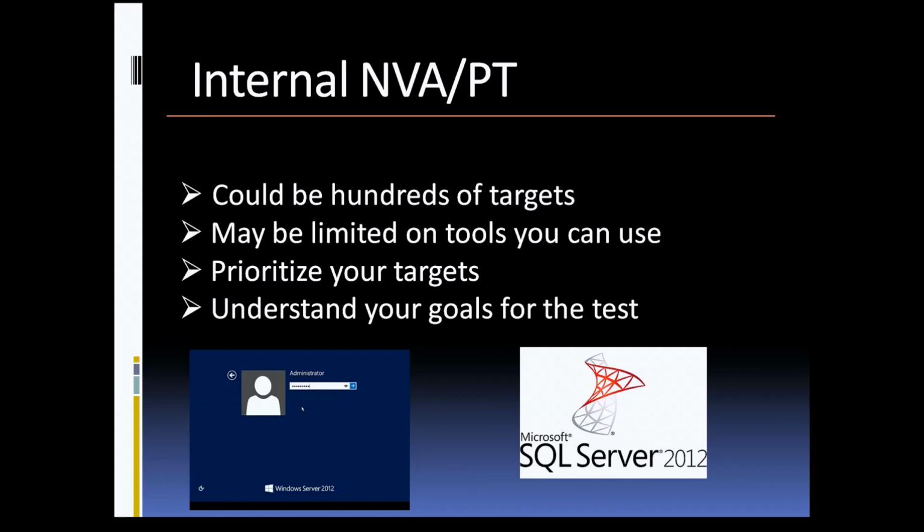So with the internal test, you're going to have a lot more clients to go after. And it could be up in the hundreds, just depending on the scope of your test. So in comparison with an external test, most of the time you're only going to have a handful of targets to go after. But the methodology that you use between the two is pretty much going to be the same, at least at the foundational level.